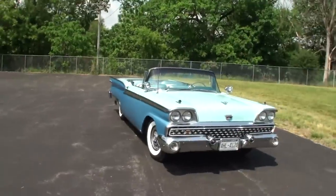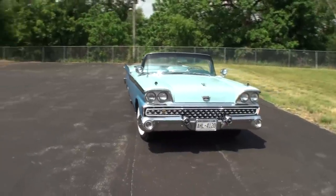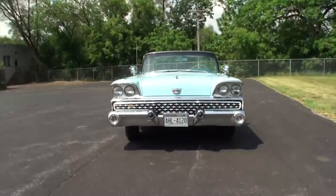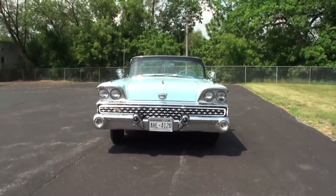I brought a 1959 Ford Fairlane 500 Retractable Skyliner hardtop convertible. And this one, well, you just need to see it to believe it. Take a look at this. This color combo is absolutely fantastic.